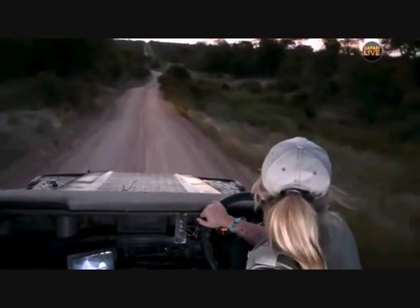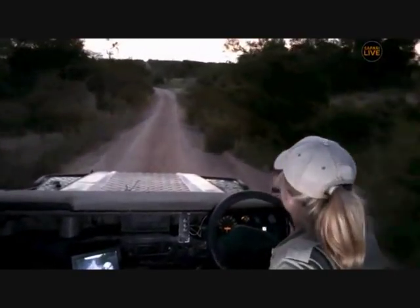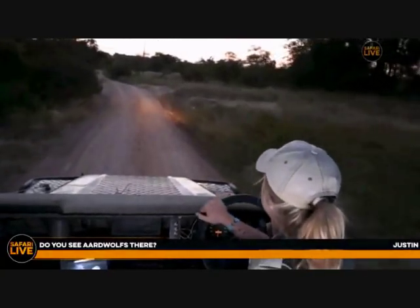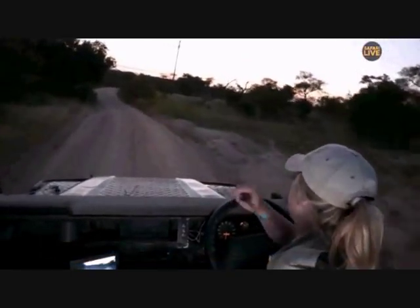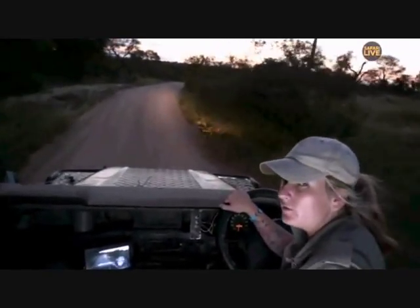Now, as the sun goes down, we're getting to this crepuscular period, which is normally when the nocturnal creatures start to come out. And Justin, you were wondering if we ever see any aardwolf, which is also a nocturnal creature. I've never seen an aardwolf in the Sabi Sands, and I've been here since 2015, not at Wild Earth, but down in the south. David, you've been at Wild Earth for a little bit longer than me. Have you ever seen an aardwolf?